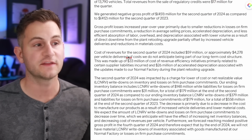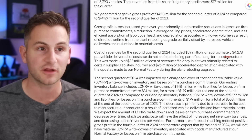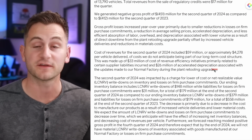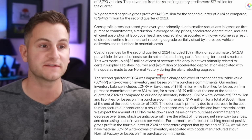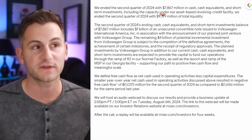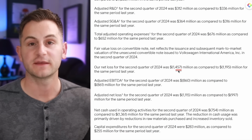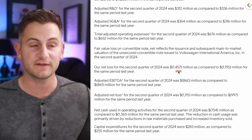It's also worth highlighting in the shareholder deck, they said the cost of revenues for Q2 included $59 million or $4,278 per vehicle delivered of costs we do not anticipate being part of our long-term cost structure. But they did say just less than half of that was from accelerated depreciation associated with the updates made at their normal factory during the quarter. Rivian ended the quarter with $7.9 billion in cash, but including their credit facility, their total liquidity is $9.2 billion. Given their net loss for the quarter was $1.5 billion, they should have enough liquidity for the next year.